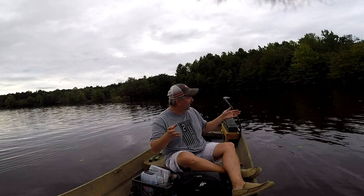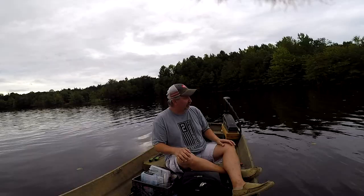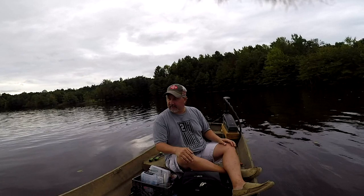And today, we're back out here in the flat bottom on one of my favorite lakes. This is a local lake. Around here, we call it Hurricane Creek. It's a pretty big lake. I'm not sure of the acreage, but you guys have seen me fish here. My frogging video earlier in the year was done on this lake.